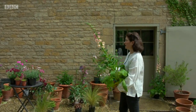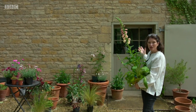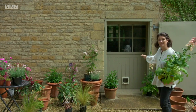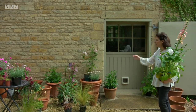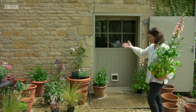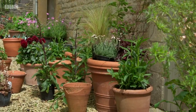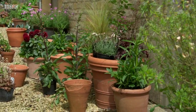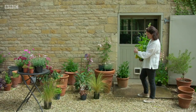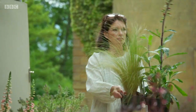I think this doorway and that lovely warm Cotswold stone is just crying out for an injection of colour so that this area either side of the door becomes a real statement in the garden. And there's nothing nicer, I think, than just using pots to create that colour. So I've rounded up pretty much every pot I've got. I've given most of them a good clean up. And now really it's a matter of placing the plants.